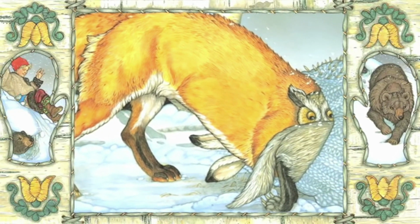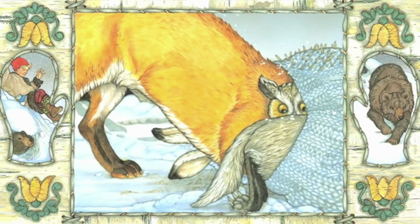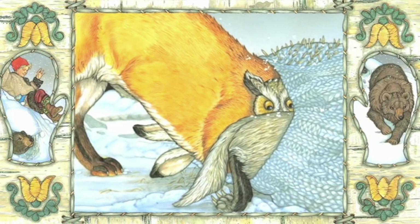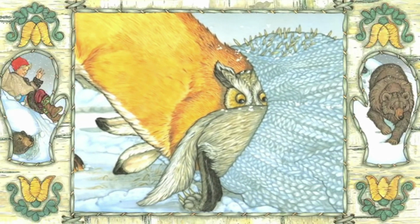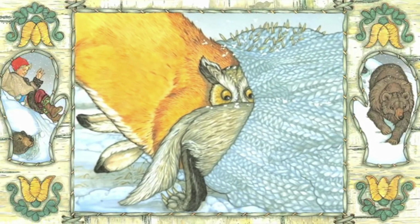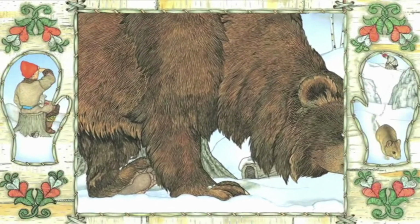Just the sight of the cozy mitten made him feel drowsy. The fox poked his muzzle in. When the mole, the rabbit, the hedgehog, the owl, and the badger saw his shiny teeth, they gave the fox lots of room. A great bear lumbered by.